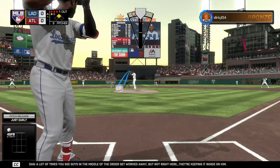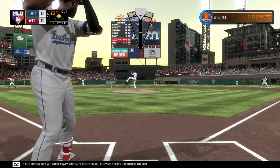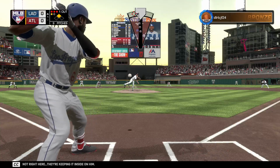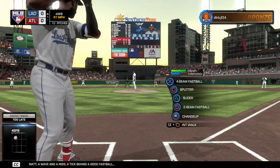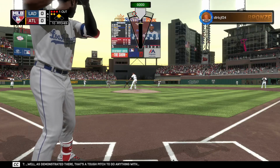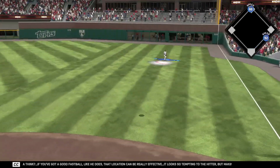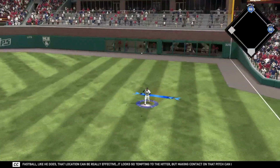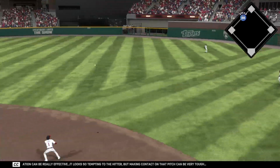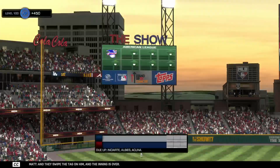A lot of times you see guys in the middle of the order get worked away, but not right here. They're keeping it inside on him. A wave and a miss, a tick behind a good fastball. Well, as demonstrated there, that's a tough pitch to do anything with. Oh, you think? If you've got a good fastball like he does, that location can be really effective. It looks so tempting to the hitter, but making contact on that pitch. And they swipe the tag on him, and the inning is over.